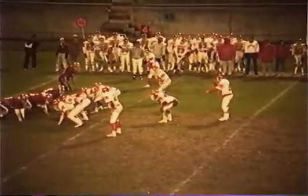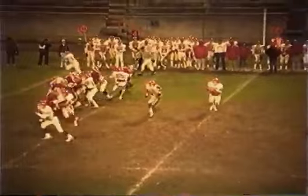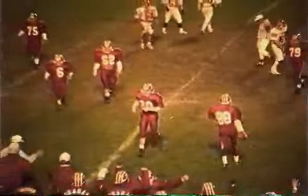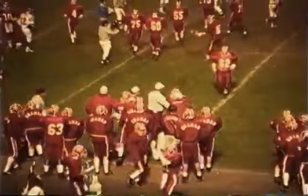Allen from the shotgun. They've got a man in motion. There's the snap from center. Allen rolling to the left, looking downfield. It's stepped up there by J.J. Caffrey. Incomplete, and the G-Men will take over. No score. Pressure on that quarterback.